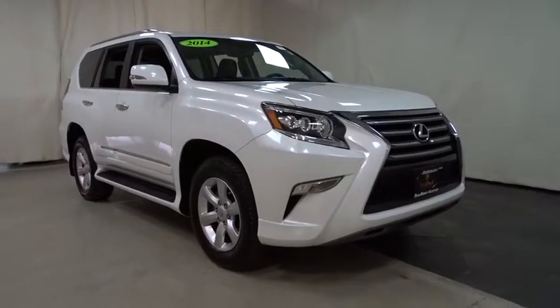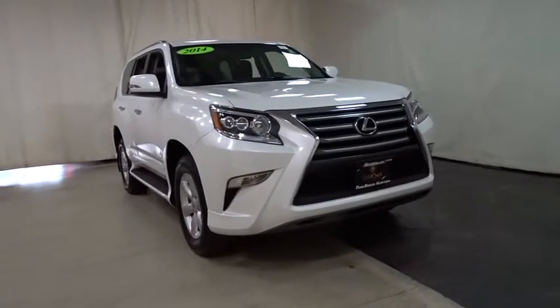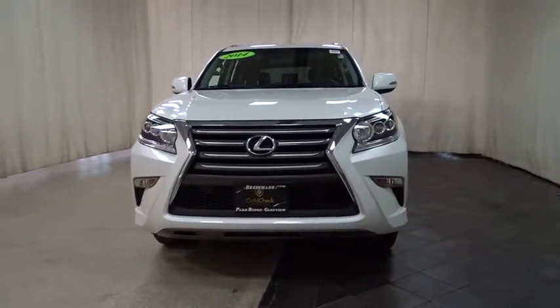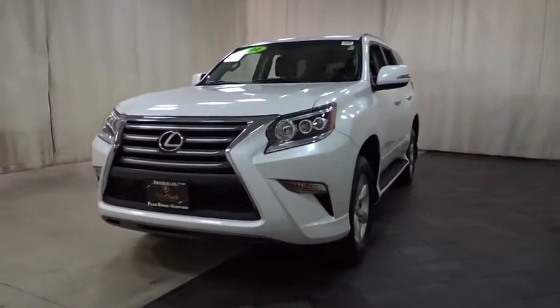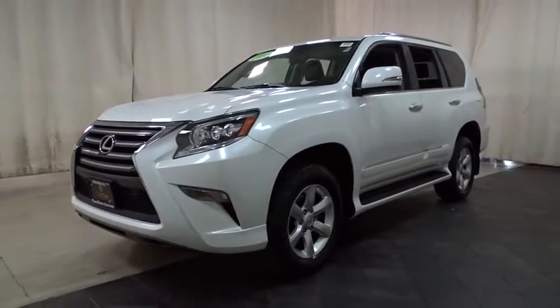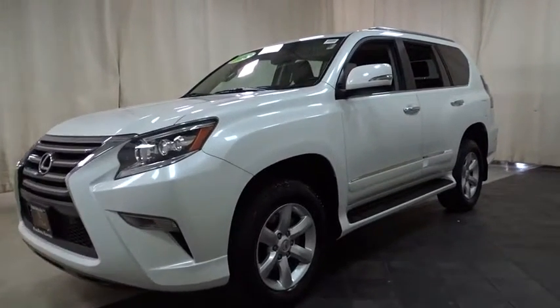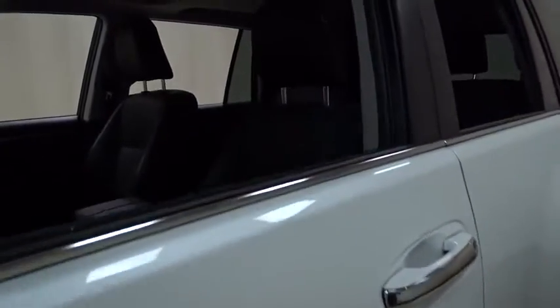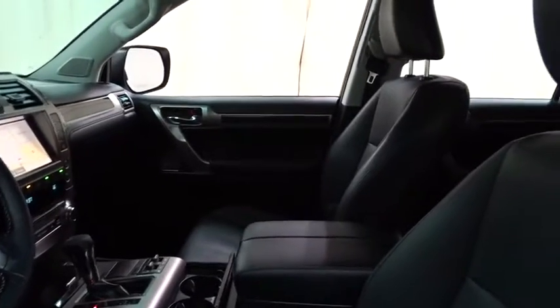The 2014 Lexus GX 460. This 7-passenger utility vehicle is more powerful, capable, and versatile than ever before. Visionary in every sense of the word, the GX 460 boasts one of the tightest turning circles in its class, a suspension system that helps enhance your capability, and the best-in-class V8 fuel economy.